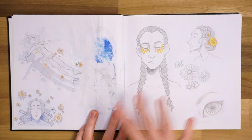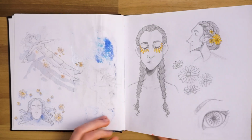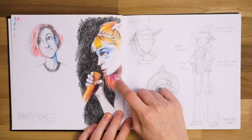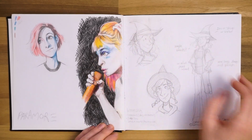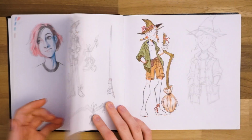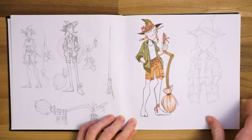Some more drawings. I think most of these were inspired by Pinterest references. And some Hayley Williams. A little bit of colored pencil work here. I think it's actually quite nice with the roughness of the black and then the little pops of color. I really like it. Here's some witch Sona stuff that I was doing for a video. Just some concepting. Very like a traveler, chill, witch, casual vibes.